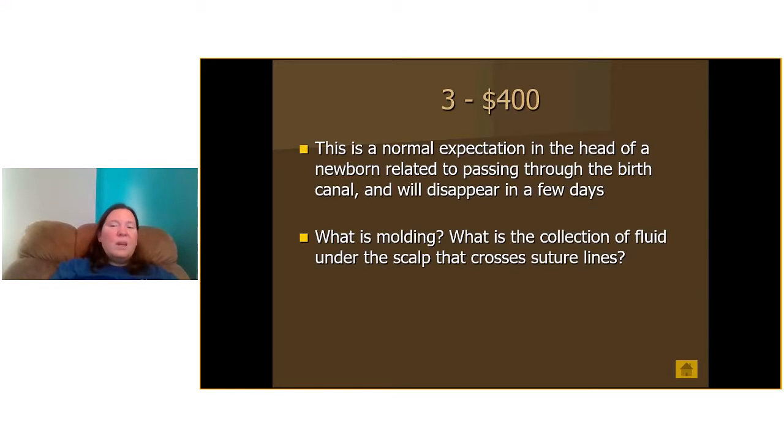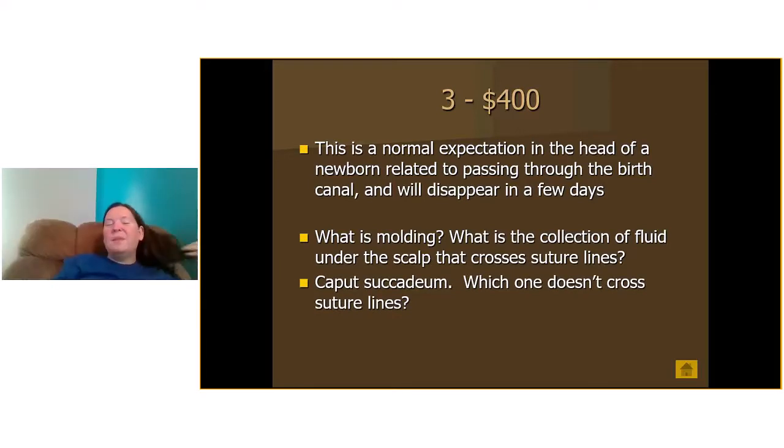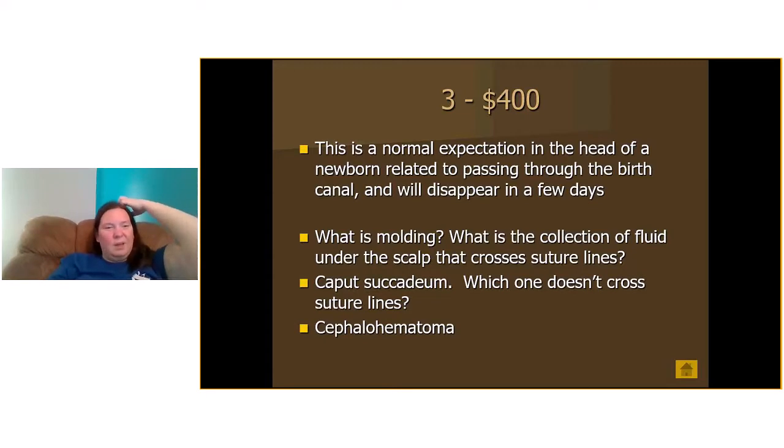So the other ones we talked about, which one is the collection of fluid under the scalp that crosses the suture lines? Caput succedaneum. So this one crosses the suture lines. It's more spread out, right? Think of a cap, like caput. A cap sits on your whole head. It doesn't just sit on a piece of your head. So think of caput as cap. It sits across your head. It spreads out, crosses suture lines. The one that doesn't cross suture lines, it's more localized, is your cephalohematoma, that blood collection under the scalp.